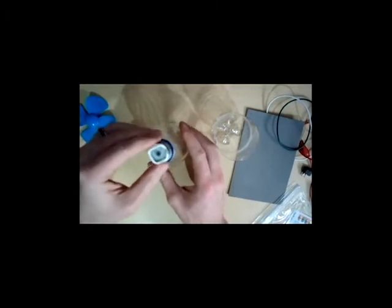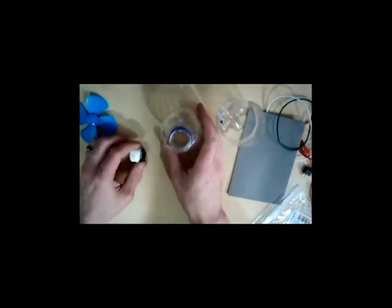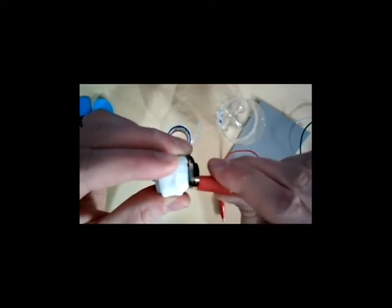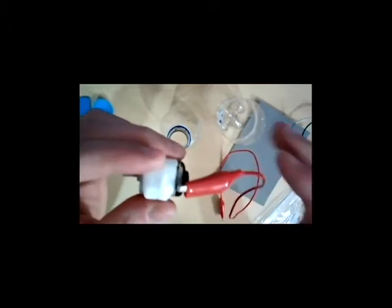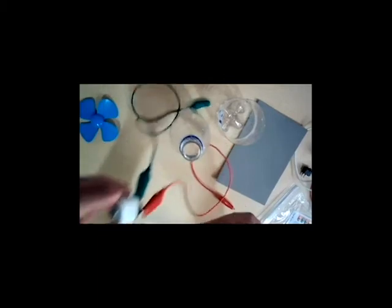And mine will. But before we do that, we need to connect the alligator clips to it. So grab any two alligator clips, and you can bend these copper looking pieces out just a tiny bit, and you're going to connect the alligator clip to it. Just like that. And then you're going to connect another alligator clip. Like I said, the colors don't matter.